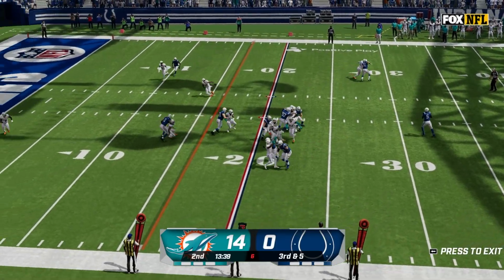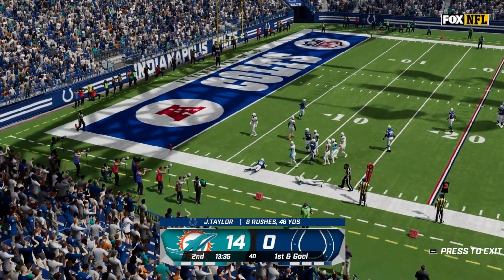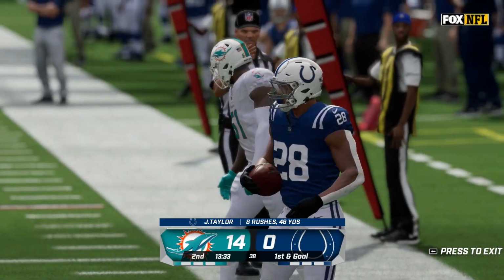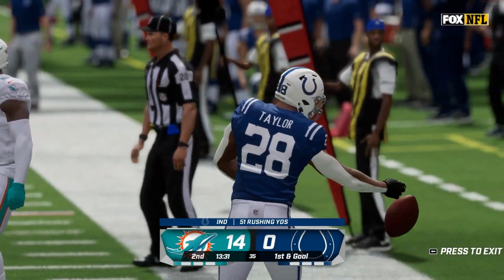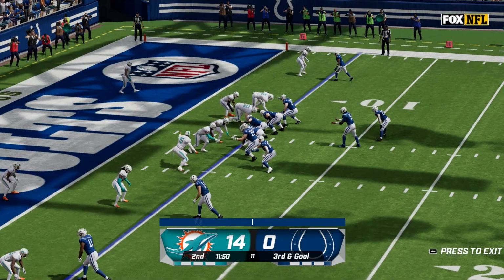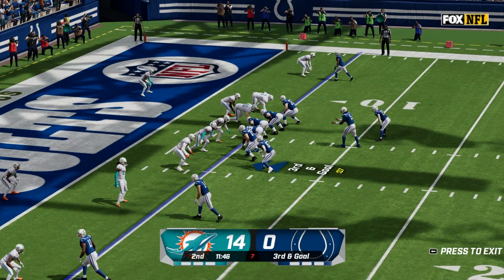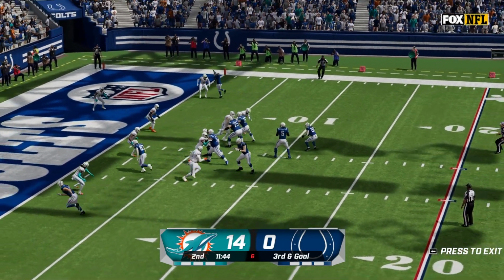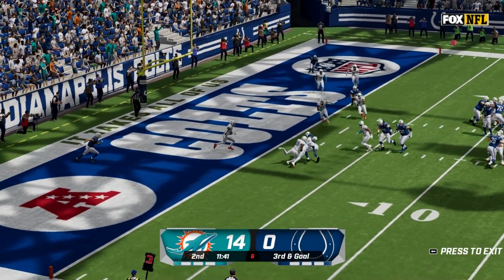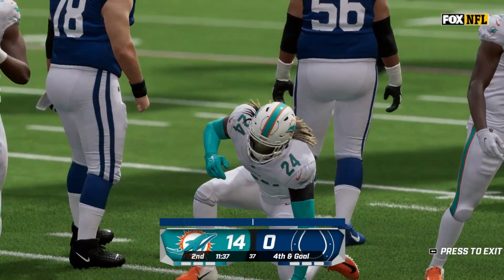They'll run the toss here with Taylor. And he gets it inside the 10-yard line. 46 yards rushing now, 8 carries for him so far. This offense so far on 3rd down, they've converted 4 times out of 6. Not bad. This is 3rd and goal. And it's caught. They're able to hold him to 3 there, and that leads to a 4th and goal.